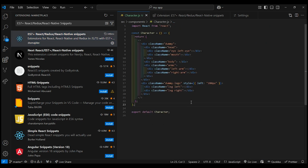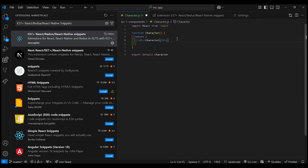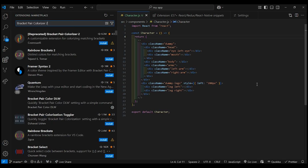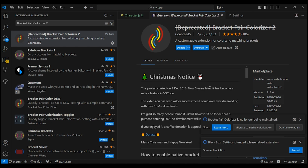For example, if I clear all of this and just write down RFCE, and as you can see, we have this component ready here. Next is Bracket Pair Colorizer 2. Perfect for long blocks of code with multiple parentheses. This one uses different colors for matching brackets so you can easily see which one pairs with which. Debugging nested code, this is a game changer.